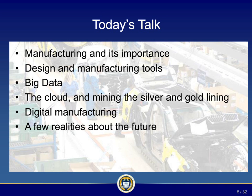I think initially it's always good to kick off these things by talking about manufacturing and its importance, why we're here. And I know I'm preaching to the choir, but I just can't help myself. Manufacturing is good stuff. We'll talk about some of the tools that are out there. What does big data mean? Where does it really fit in there?